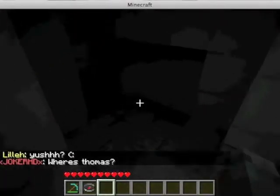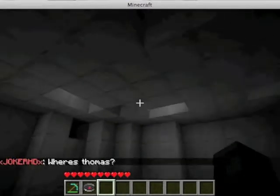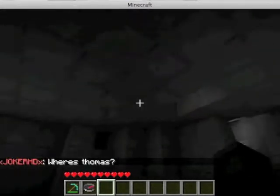Continuing our short tour of the wonderful world of hidden doors, we have my basement, and along with it my spiffy dynamic lighting system.